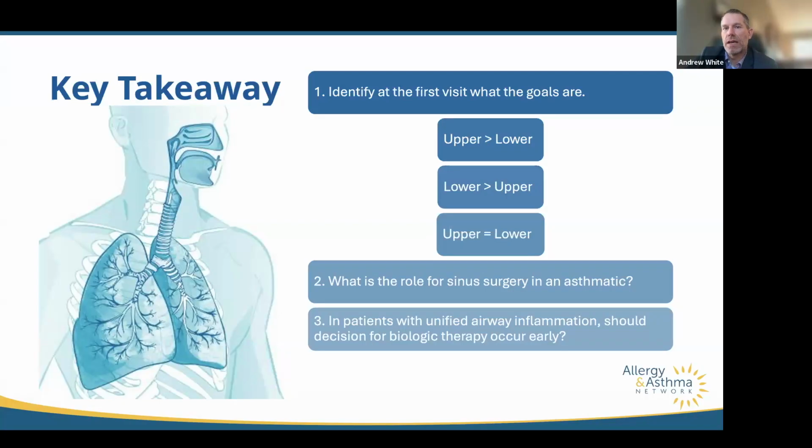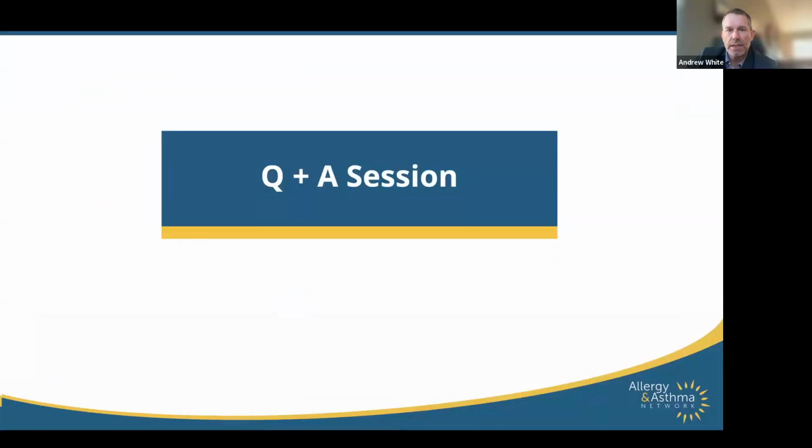But I think it's really exciting because now we have all of these agents that have shared benefits in both the upper and the lower airway together. And so with that, I'm finished and I'm happy. We've got a little bit of time here for questions. I'm happy to field any of them, or comments if there are any.